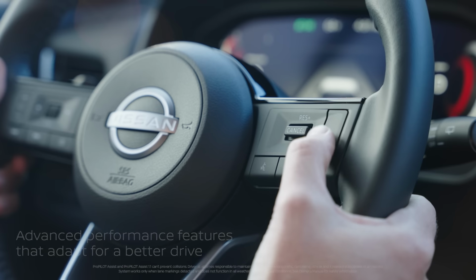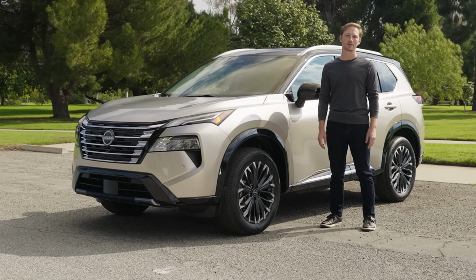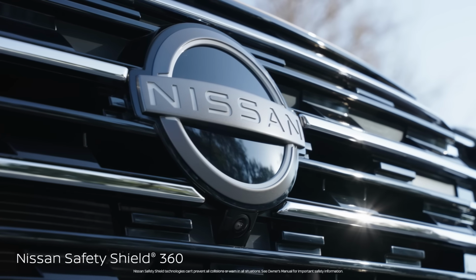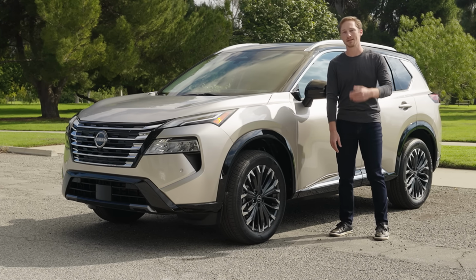You're going to love the ProPilot Assist feature. It can really lend a hand with highway traffic. And when it comes to safety, Nissan has you covered with their standard Safety Shield 360, which can really help bring peace of mind. So I'm excited to check out these features. Let's hop in and get started.